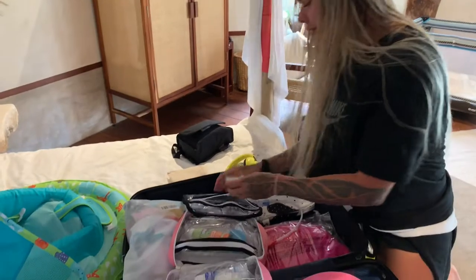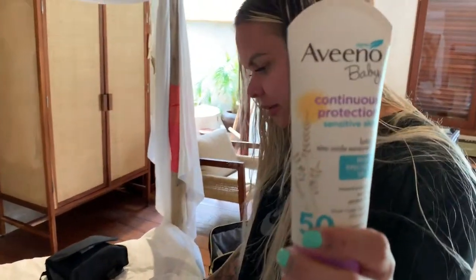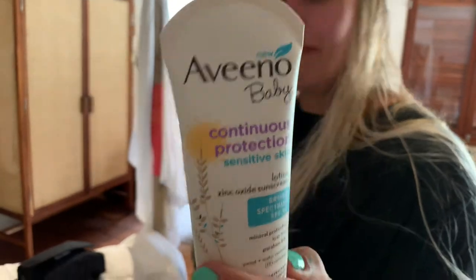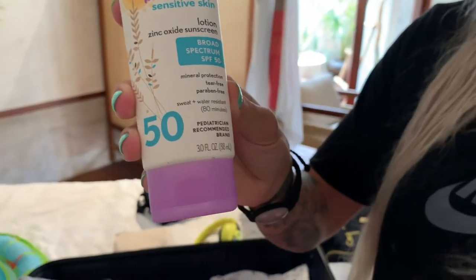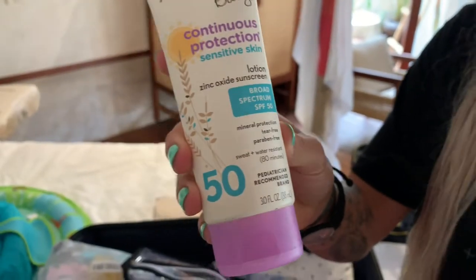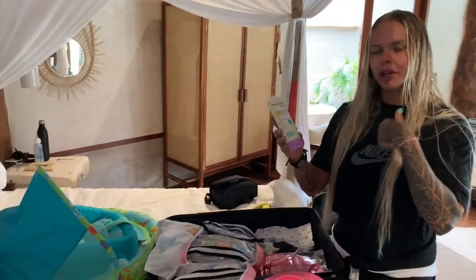The sunblock. That's the sunblock that I use for her. But this only stays 80 minutes if she's, you know, sweating or wet. So you need to keep putting it on.